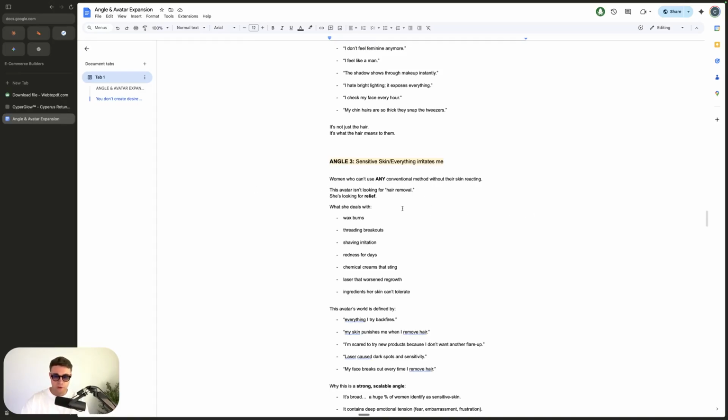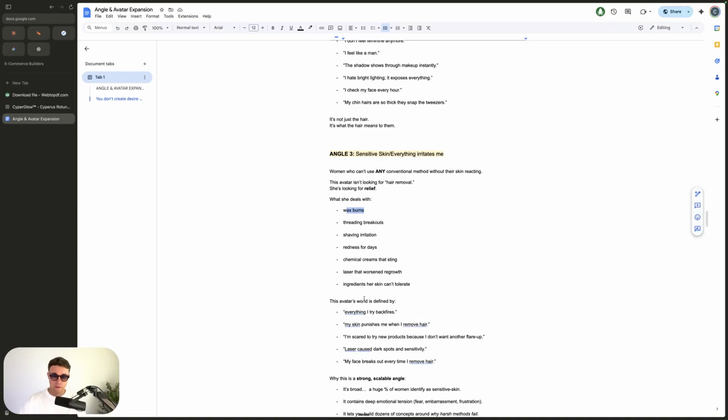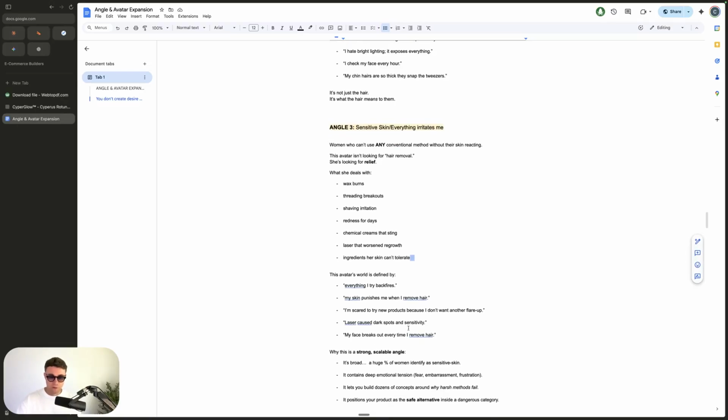The avatar isn't looking for hair removal, she's looking for relief. She deals with wax burns, threading breakouts, shaving irritation, redness for days, chemical creams that sting, laser that worsens regrowth, ingredients her skin can't tolerate. The avatar's world is defined by everything I try backfires.